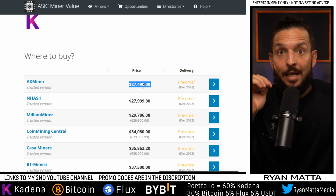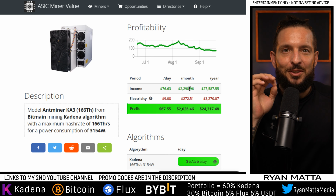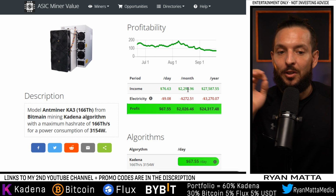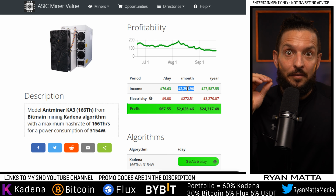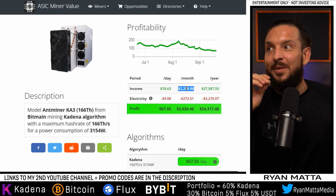27,000 with free shipping and not having to pay import tax. These things are only this profitable because there's not 50 farms out there already running them. Once there are, and all these units are out there, I would assume that this profitability will drastically decrease. But if the value of Kadena keeps going up, it could be a completely different story. So very, very exciting.